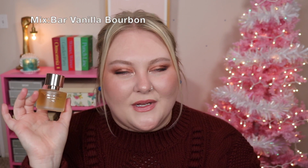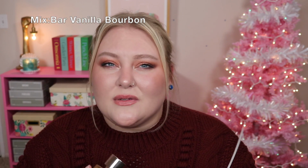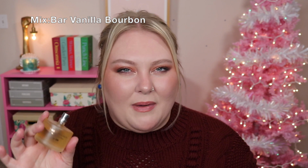I definitely have a few vanillas in here naturally. I love vanilla. So I decided to put Vanilla Bourbon in here from Mix Bar. This is a really affordable scent, but I think it's a really great one if you're looking for a really rich, creamy vanilla that has a bit of, I think there might be black pepper in here. That's kind of what I get. There's a spiciness in here.